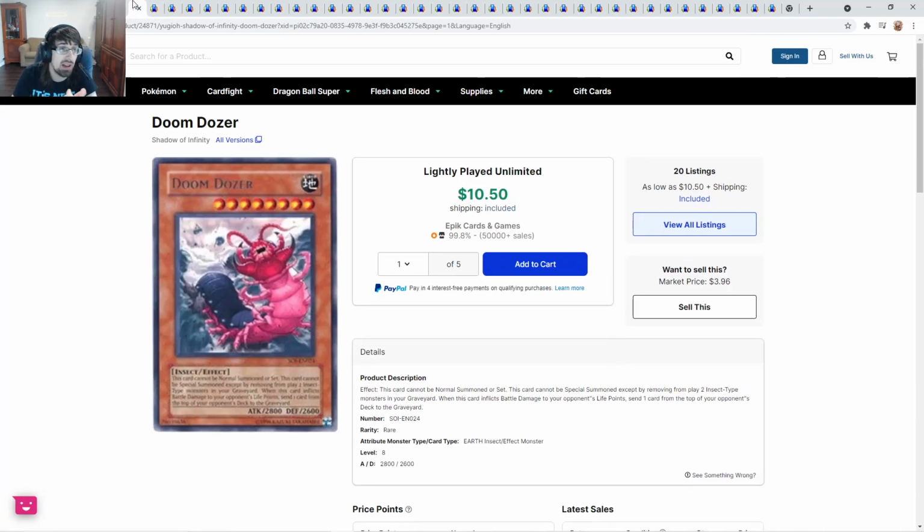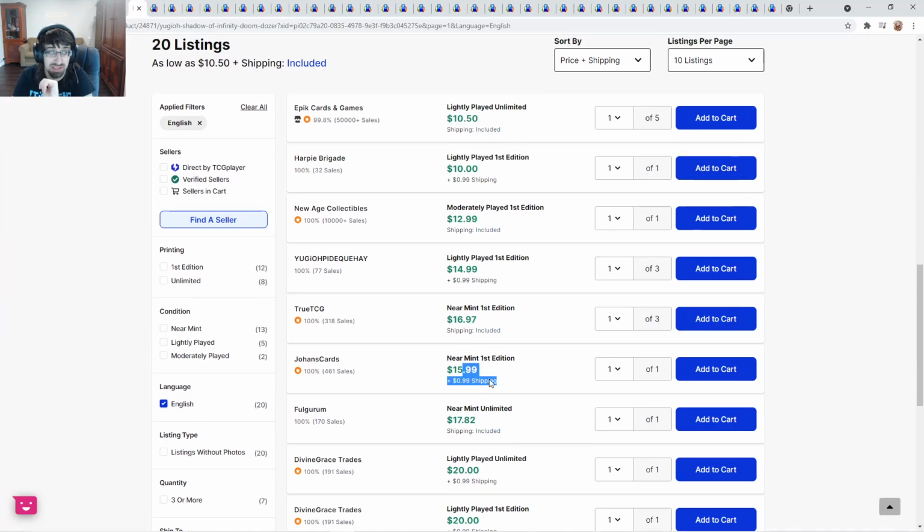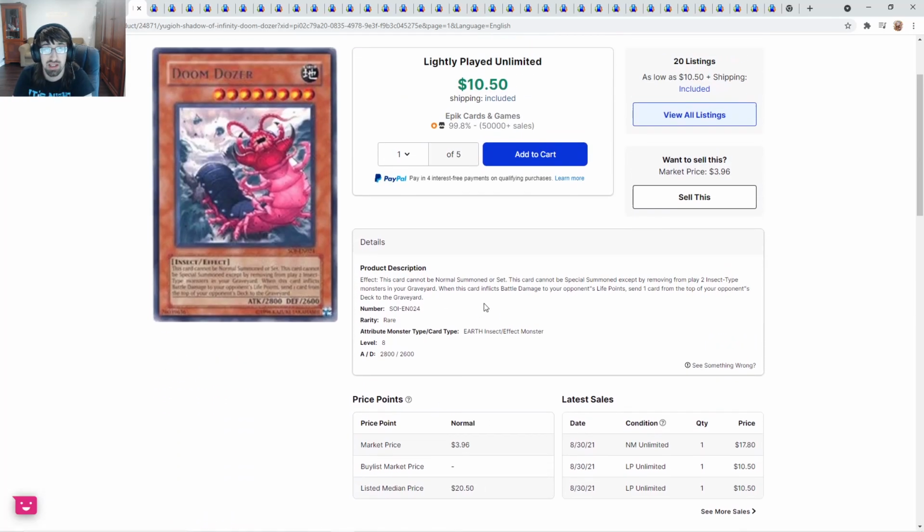So this card's worth money. The original rare is about $10.50, going up to about $16. If you guys don't know what Doomdoser does, it can't be normal summoned or set.